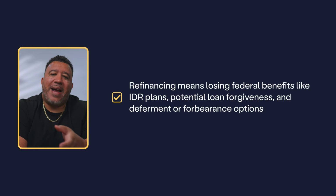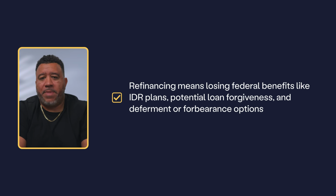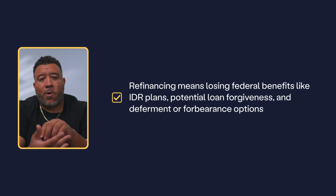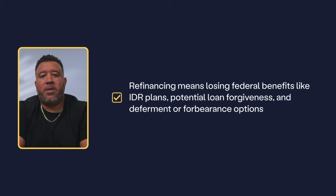But before you rush out to refinance, there are some important factors to consider. First and foremost, when you refinance federal Parent PLUS loans into a private loan, you lose access to federal benefits. This includes income-driven repayment plans, potential loan forgiveness programs, and options for deferment or forbearance if you face financial hardship. So before you refinance, make sure you're comfortable giving up these protections.